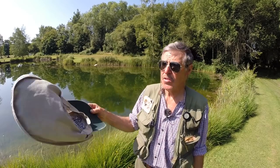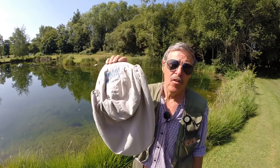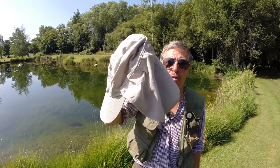So you need a pair of these polarizing glasses. Don't worry about the fashion, because these are prescription ones. I have to have them. And a long peak cap. This one is a Florida Guides cap, but because it's so hot and I've been out shark fishing recently, I got a bit burned in the sun. It's got a neck flap to it.